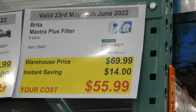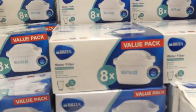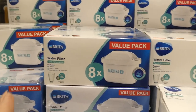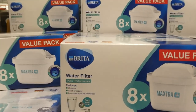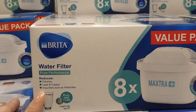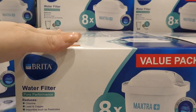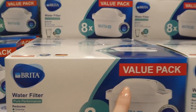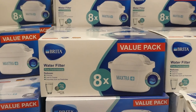Brita Maxtra Plus filters is an 8-pack for $14 off down to $56. So these are the ones that work in the cask, as well as I think the Aluna ones. So they're a water filter, pure performance. They reduce chlorine, lead, copper, and impurities such as pesticides. And then there's 8 in the pack. And then usually on the top of the Brita container you're using has a little thing to tell you when to change it in a month.